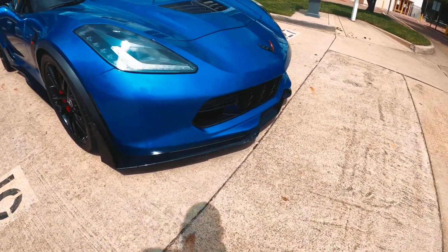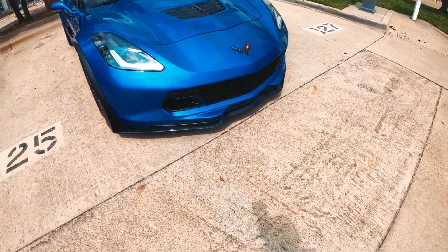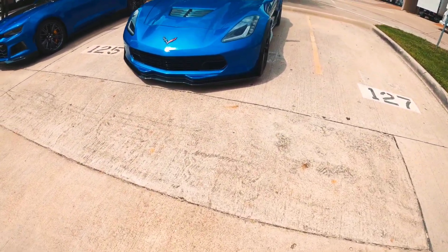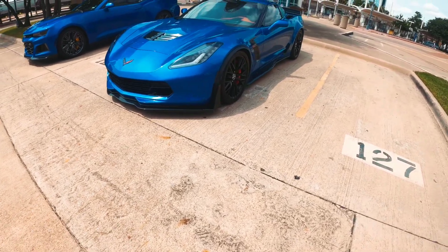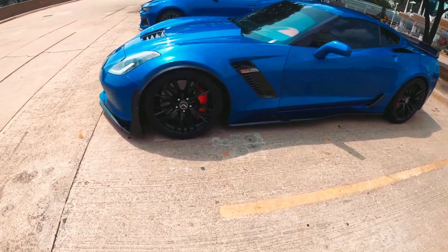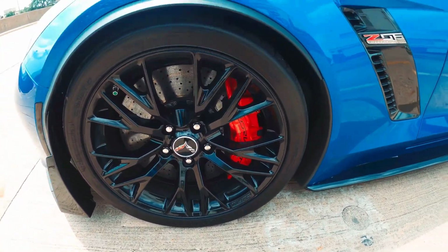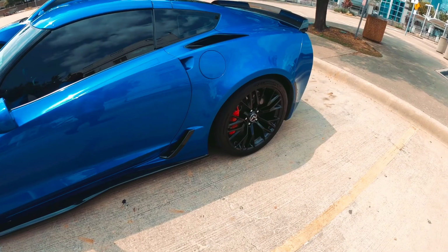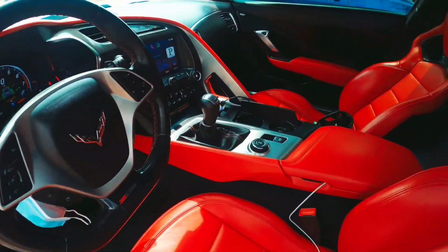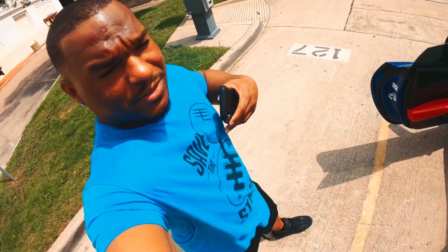As y'all can see, I done busted up my front splitter. Well, it's been like that for a minute. I got a new one, I just haven't put it on yet. Looks like I got a missing tooth on the front. Got the big carbon ceramic Brembos. Got the manual transmission, 7-speed, comp seats. Save the manuals.